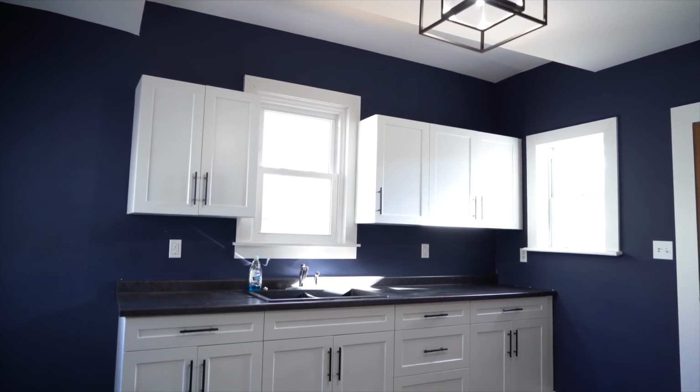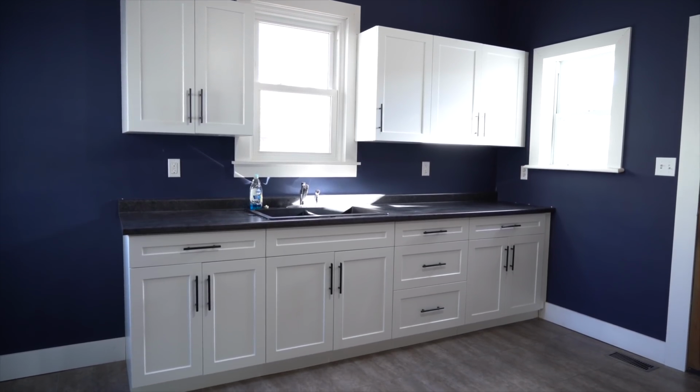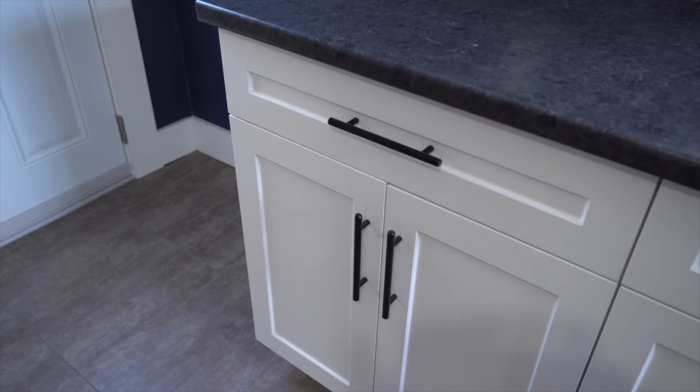kitchen. This is the inspiration for the entire design. I love these modern cabinets, black wrought iron handles, this blue color, so beautiful, and really trying to make it feel as modern as this kitchen does. So let's bring in furniture and get started.